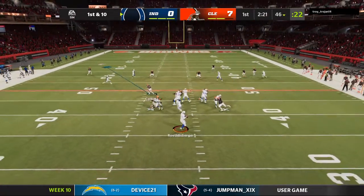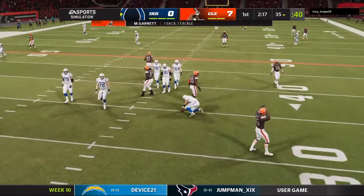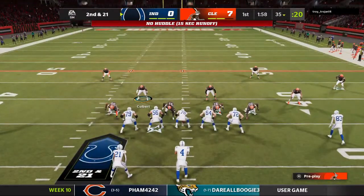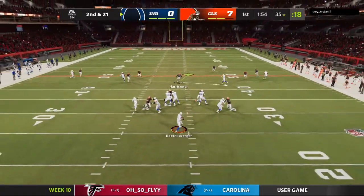Now Roethlisberger. And they get to him with a pressure as Roethlisberger goes down. Well, they're in some hot water now after that sack. It's 2nd and 21.